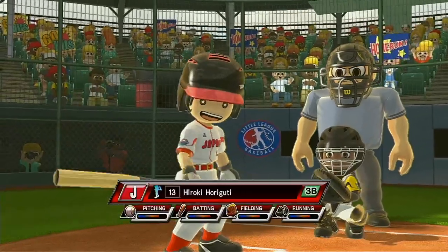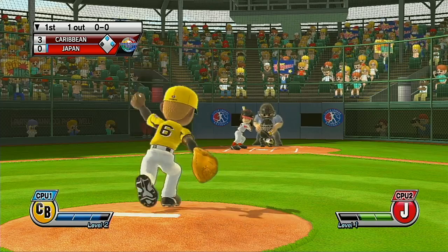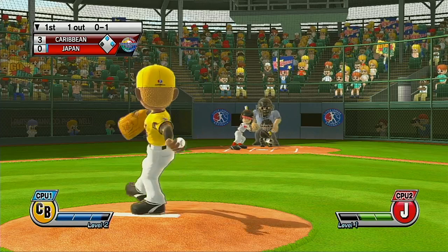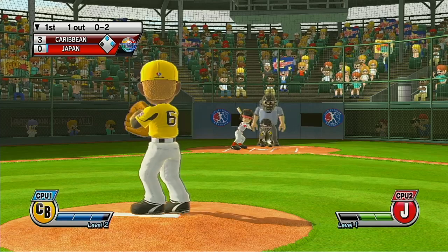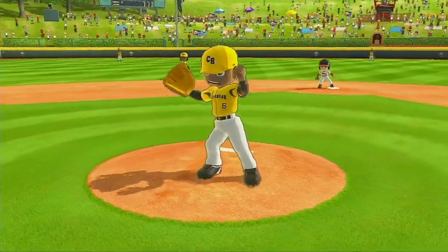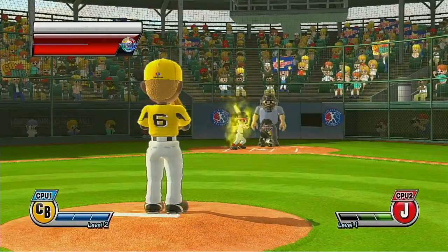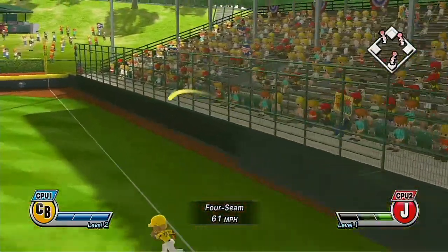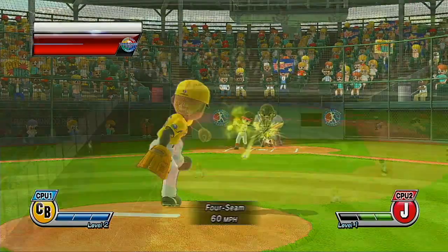Batting cleanup at third base, number 13. Strike. Missed a chance there. Good pitch. Batter lets it go for the strike. Strike. What are you waiting for? That's a perfect strike. Strike three. Put some blood in there. Nice pitch. Struck the batter out. Batting fifth at shortstop, number 9. And swing, but this wannabe hit will turn out to be a foul ball.